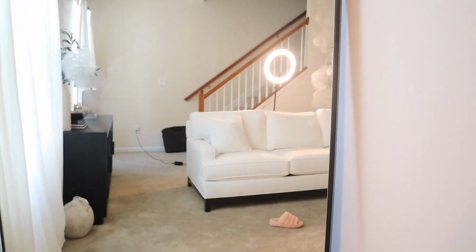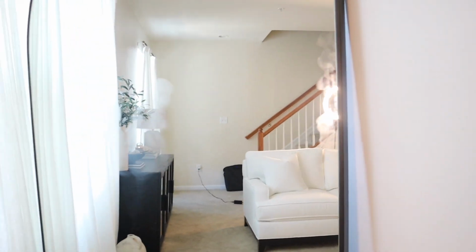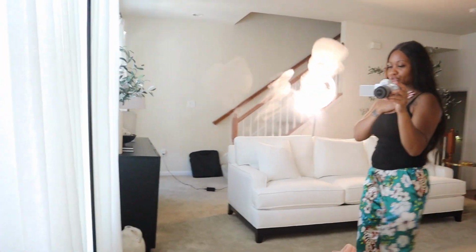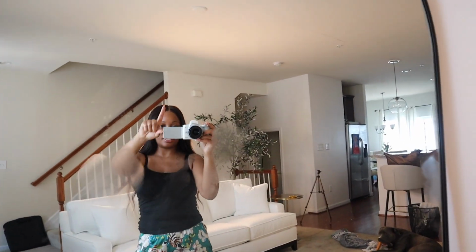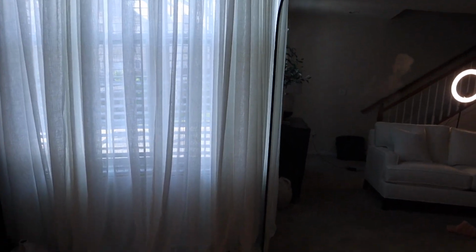Whew, it got fingerprints and everything on here because your girl was trying her best to get it in this corner without letting it fall. I really love how it makes my living room look a little larger. I love also how if you look in the mirror, you can see the plant, just to make it look a little fuller. But I wanted to put the plant back right here. I don't know, so I'm gonna see how that looks.